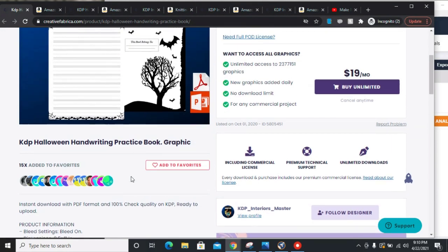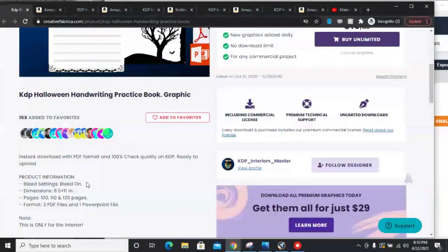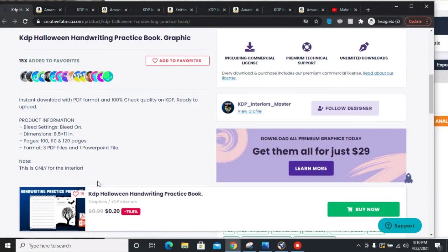So back to what we're talking about is 8.5 by 11 inches, 110, 100 pages, 110, 120 pages. I don't understand what they mean about that, because usually they will have like 100 pages or maybe 120 pages, but it says 100, 120, and 110 pages, so I'm a little bit confused. Maybe you choose the format you want or the number of pages you want. I'm not sure about that. So 3 PDF files and 1 PowerPoint file. I'm guessing the 3 PDF files are for these individual pages. Then 1 PowerPoint if you want to edit. I'm guessing that's what it's for.